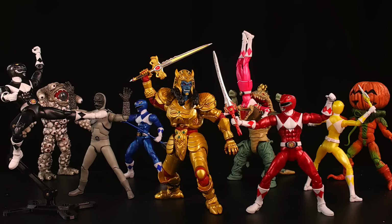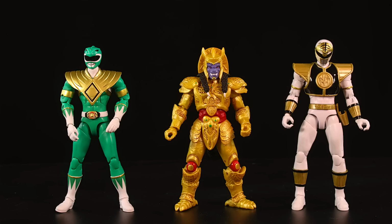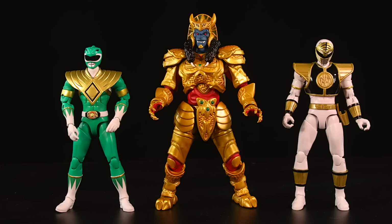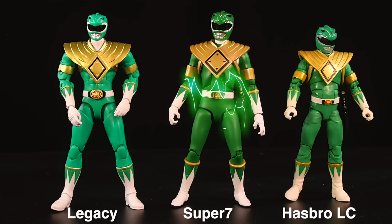Alright, now let's dig up our Bandai Legacy figures and see how those look with Super7 figures. Well, and Hasbro. Here is Lightning Collection Goldar with Bandai Legacy Green and White Rangers. And here's Bandai Tommy with Super7 Goldar. Legacy Green Ranger, Super7 Green Ranger, Lightning Collection Green Ranger.